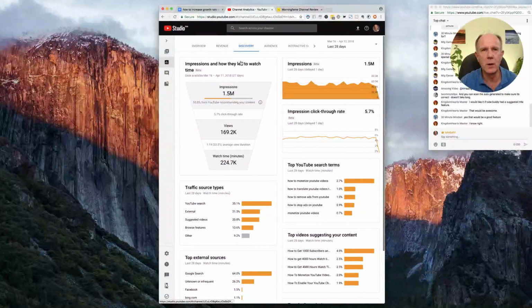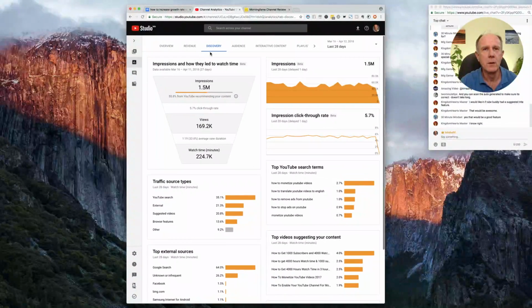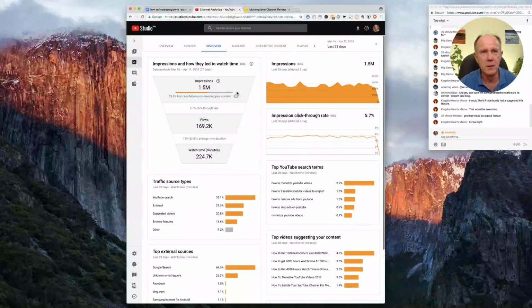So here we've got, you've probably seen this, this is your YouTube Creator Studio beta. It's in beta at the moment, but I think it's being rolled out to most channels now. As you can see here, we've got a funnel that shows the impressions, views, and watch time, which are all integrated together.